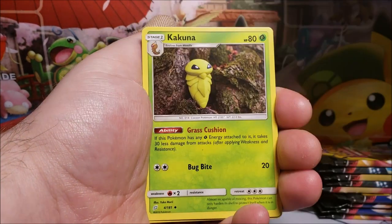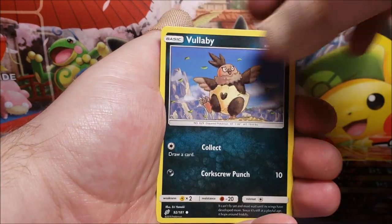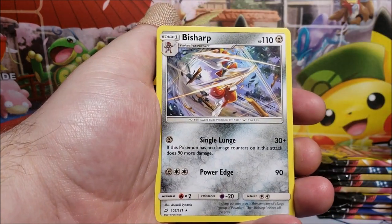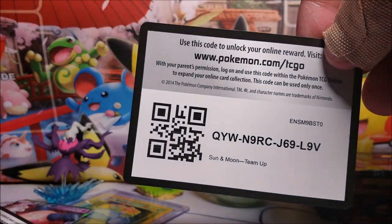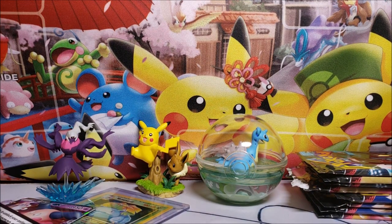Electric, Grass Memory, I wish I forgot, Kakuna, Rapidash, Larvitar, Psyduck, Vullaby, Weedle, Helioptile, Reverse Nanu, and Bisharp. Everyone said this Bisharp was going to be good. I'm going to put the Reverse Nanu in a good pile, actually. People said that Bisharp was going to be fire, because its attack was decent. Like, if it has no damage counters on it, it's 120 for 1, which I guess in theory is good, is what they're saying. But I don't know, dude. Haven't seen it played in anything. So... don't think it's too good.